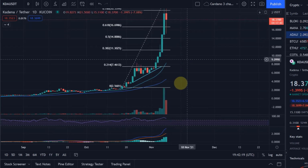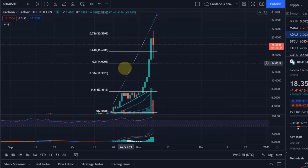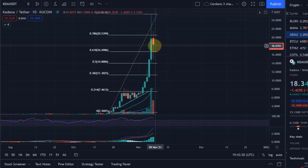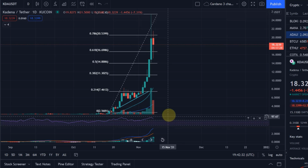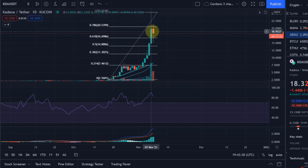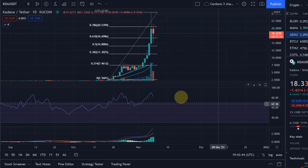So now we are obviously retracing a little bit here again, and it all the way came down to $14, $15, came nearly down to the 0.5 fib level, but was bought up so quickly. So yeah, however, I unfortunately only really looked into it further today, started to look into it yesterday. Didn't really feel comfortable with that huge push to the upside. Well, luckily we retraced a little bit, and it might now be a better time to buy in.